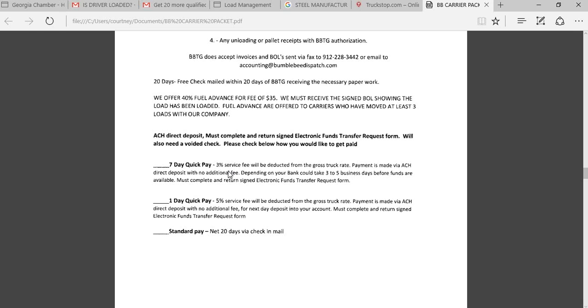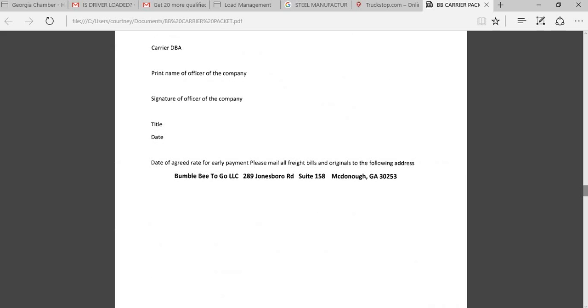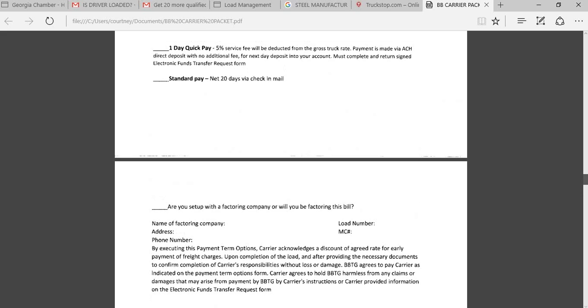So we have a 7-day quick pay. We charge a 3% fee. A 1-day quick pay at 5%, or standard net 20 days. Actually, our days to pay is about 9 days right now. So, I mean, we are way above the 20-day mark. Okay.